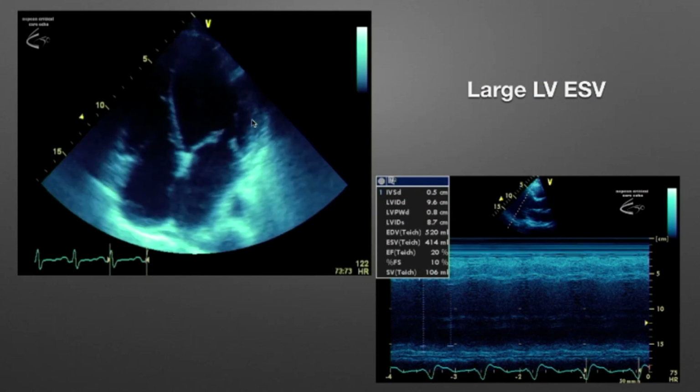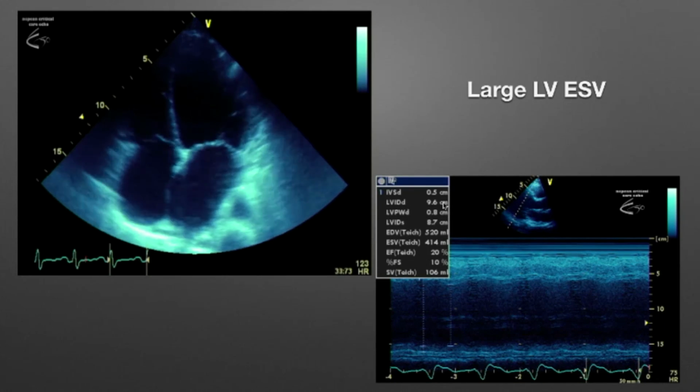Here's 96 millimeters, huge internal diameter in diastole, and that ventricle's not contracting very much at all. This would suggest to me that this patient has maybe a raised left ventricle end diastolic pressure, and they've got this large end systolic volume, and fluid responsiveness is not going to increase this patient's cardiac output. And if this patient is hypotensive, they need inotropic support rather than a fluid bolus.